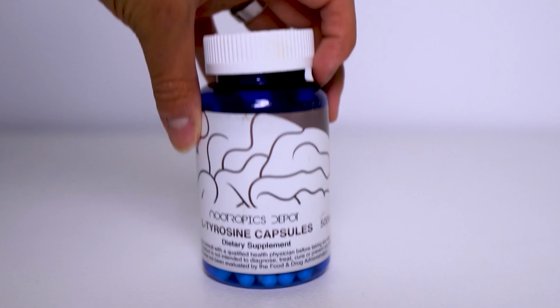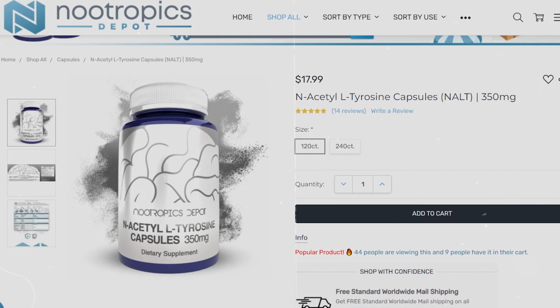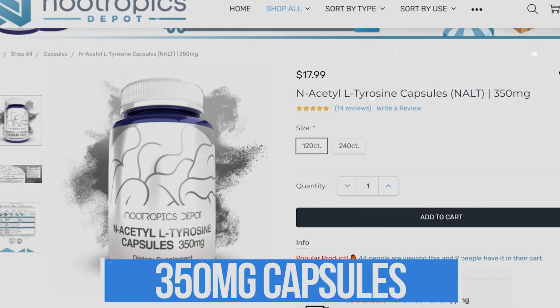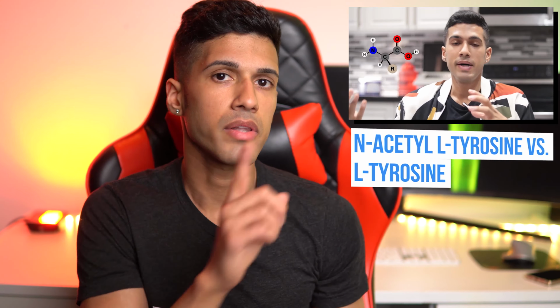The brand that I'm using for both products is Nootropics Depot. They have L-Tyrosine at 500 milligram capsules. They've also got the powder, and then N-Acetyl L-Tyrosine at 350 milligrams. That's a pretty common dose. I don't think the brand matters too much. Wherever you find it, it seems to be good. I've used L-Tyrosine from many different places in the past. Bodybuilding.com is one of them, and always a great product that you can use with some consistency, knowing what to expect from it. And I've talked more about the differences between N-Acetyl L-Tyrosine and L-Tyrosine in this video right here. You'll likely find that helpful.